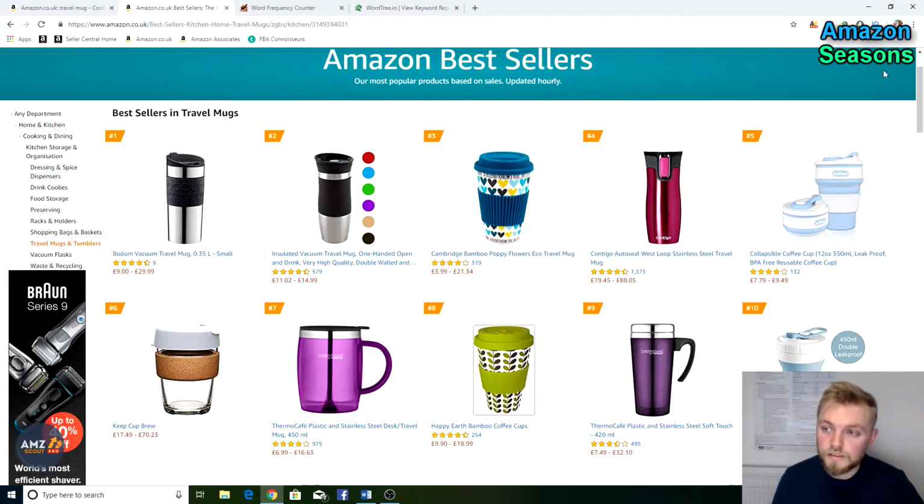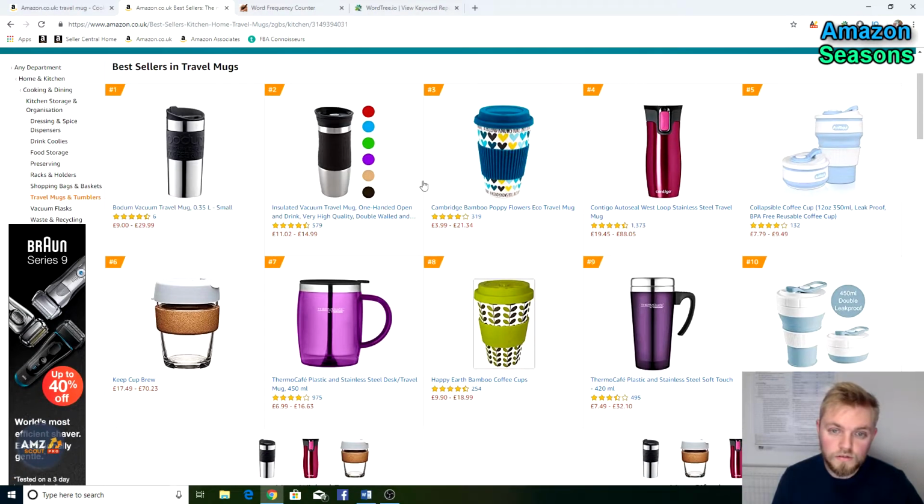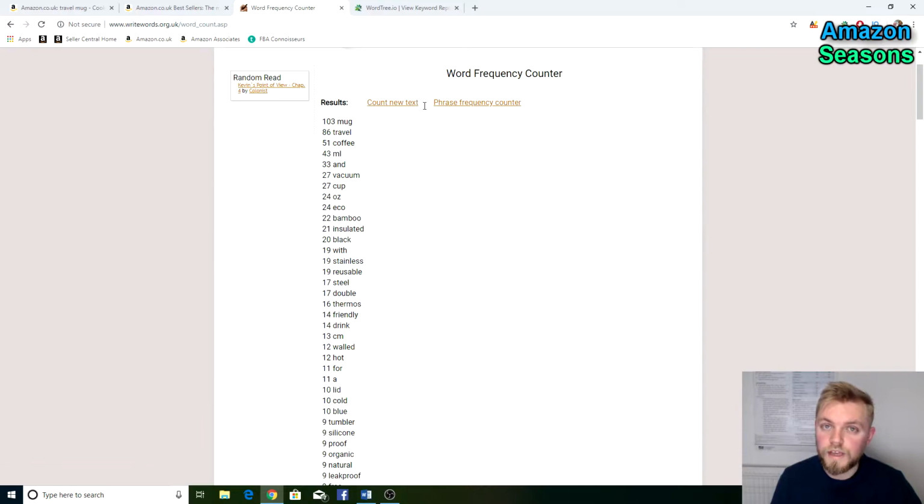So same process, go through these, the top 100 bestsellers. I think there's 22 a page here, I think. So go through these top 5 pages, top 100 bestsellers, copy and paste their title into your keyword frequency counter, and then you'll get a new list. Combine the 2 lists, and then you'll get a final list which will have the results of 200.